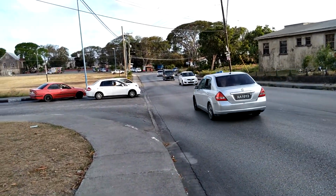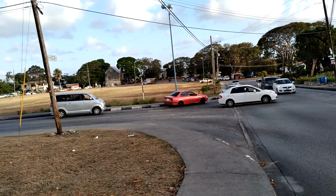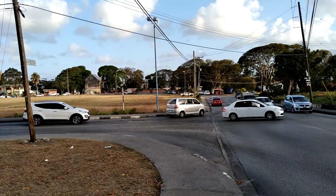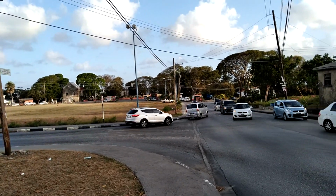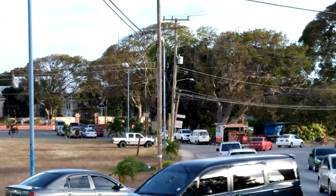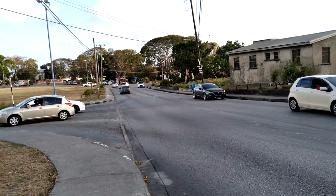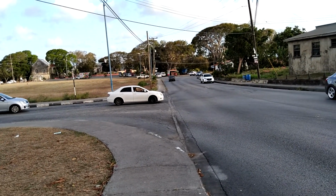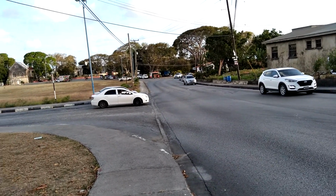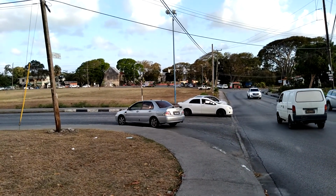This is St. George Parish Church. And this is St. George Parish Church, which is the second oldest place of worship in Barbados. St. George Parish Church right here. It was built in 1641, and rebuilt in 1784.